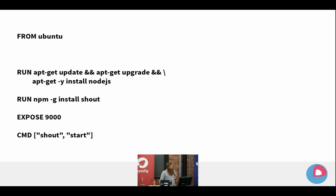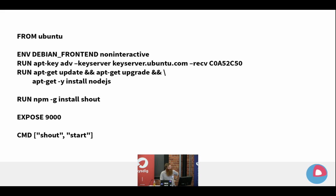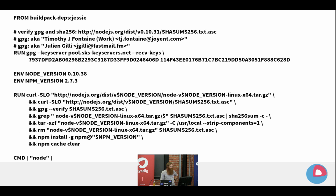So, we start looking and we get into, okay, well, they're doing apt-get updates and apt-get upgrades and install things. And we make it a little bit more improved by going in and turning off all the interactive stuff. Oh, and then we want to do it secure, so we start adding in keys. And then we actually go back and look at the Node.js thing.